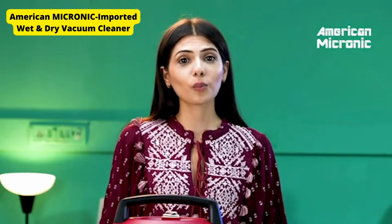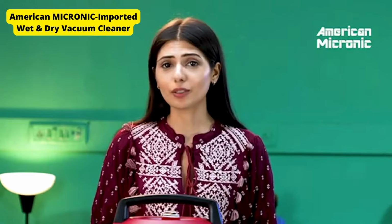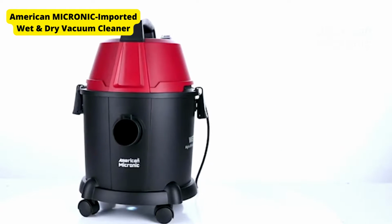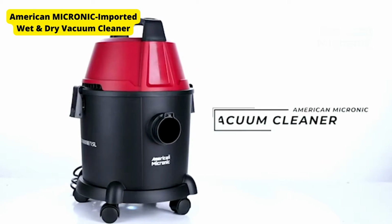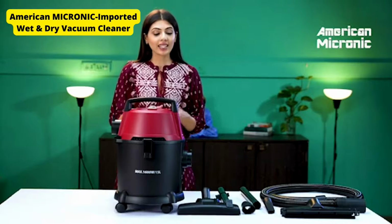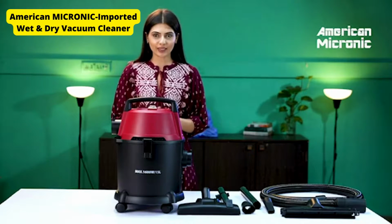All of us like our homes to be clean and dust-free. But do you have the appliances which are efficient enough to do so? Well, don't worry, because American Micronic is here with its smart and efficient vacuum cleaner that will ensure that your house is as clean as you want it to be. Just like any other American Micronic appliance, even this vacuum cleaner is loaded with features, so let's take a look.